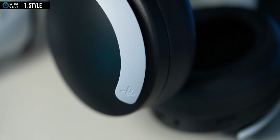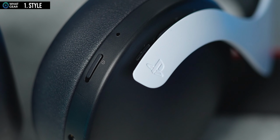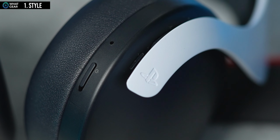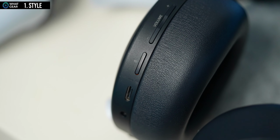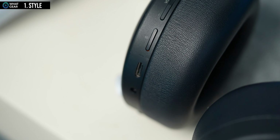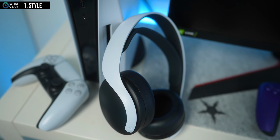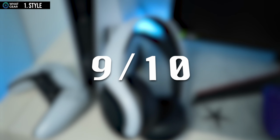One thing I will say about the design choice here from Sony, which I think could have been better, especially when you compare it to the Sony 1000 XM4s, is the ear cups aren't quite as soft as those. And maybe they've done that for a reason, because they want it to be more hard wearing, I'm not sure. But anyway, when it comes to style, I've got to give the Sonys a 9 out of 10 because they do match the console absolutely perfectly.